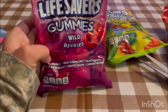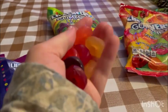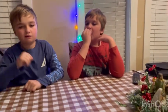Nobody, we're just doing it randomly. So we're going to try the wild berry. Okay, these are wild berries. There's an orange, yellow, red, and purple. Whatever, anybody get it, get it. Mmm, 10 out of 10.